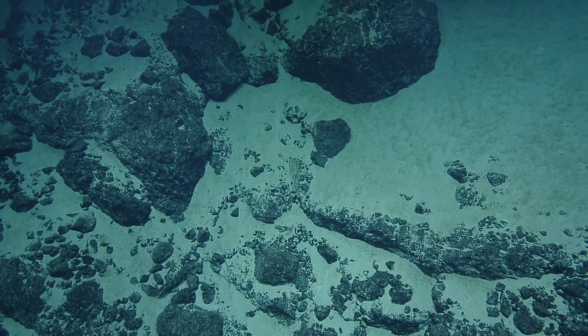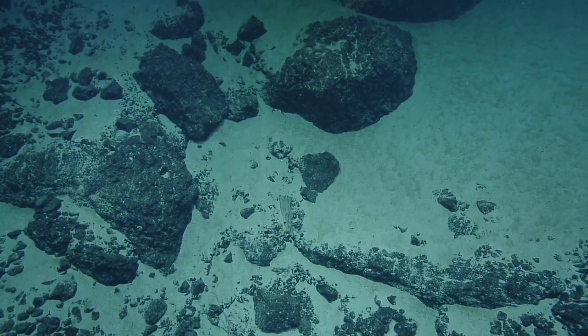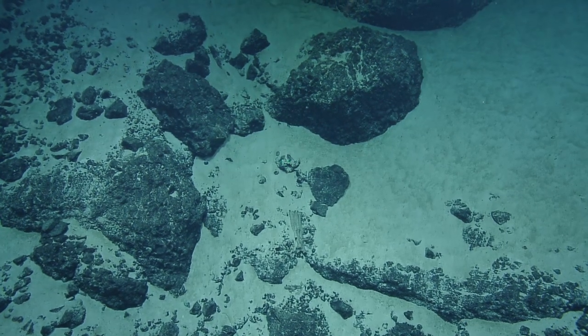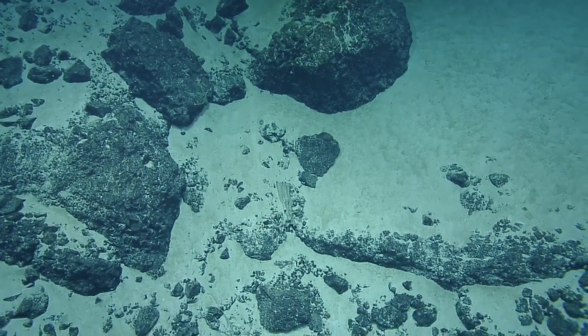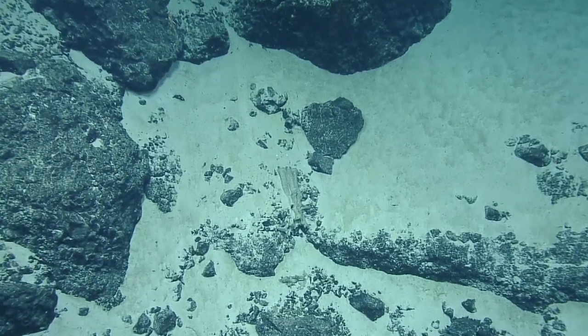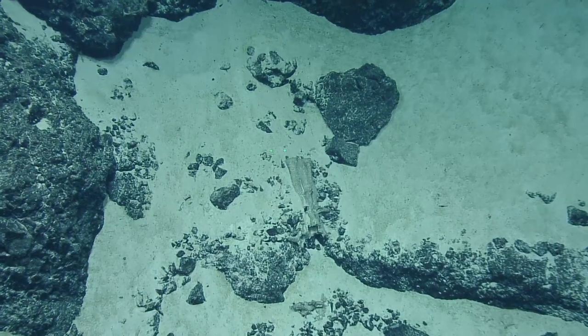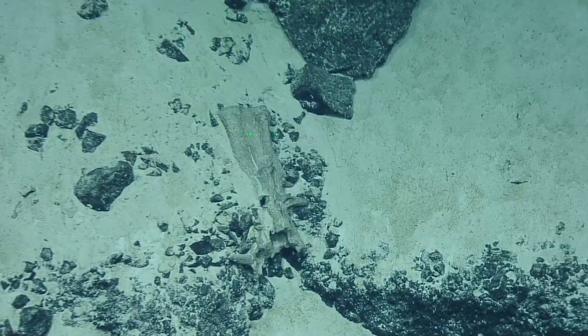Oh, is that a dead thing right under the lasers? Dead thing, I think, dead something. Could we maybe look at what's dead? Go ahead and zoom. Also a dead stalk. Oh. Huh. What is that?